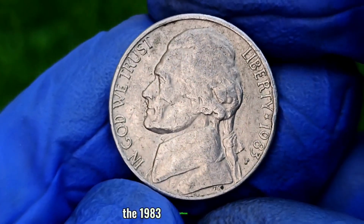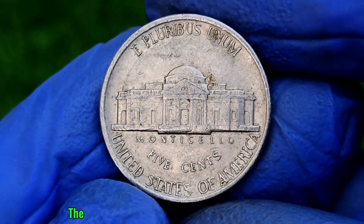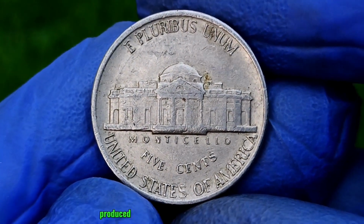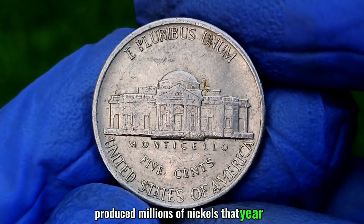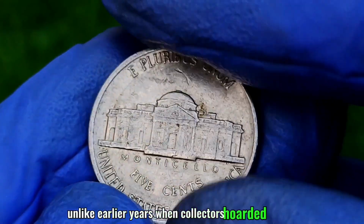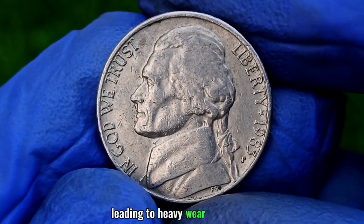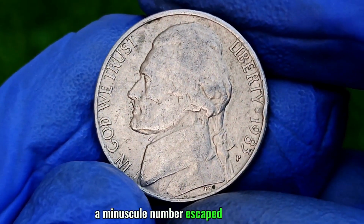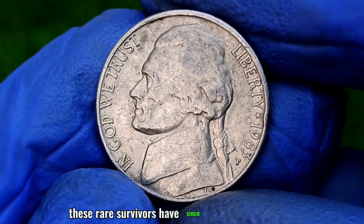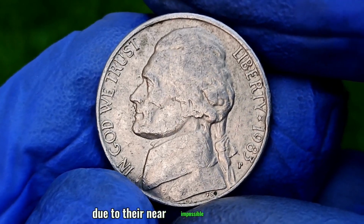The 1983 Jefferson Nickel was struck during a period of subtle but significant changes in U.S. coinage. The Philadelphia Mint, denoted by the P mint mark, which was reintroduced in 1980, produced millions of nickels that year. But few were preserved in flawless condition. Unlike earlier years, when collectors hoarded coins, 1983 nickels entered circulation en masse, leading to heavy wear. However, a minuscule number escaped this fate, remaining in pristine, untouched condition. These rare survivors have since become legendary, with some examples selling for astronomical sums due to their near-impossible perfection.